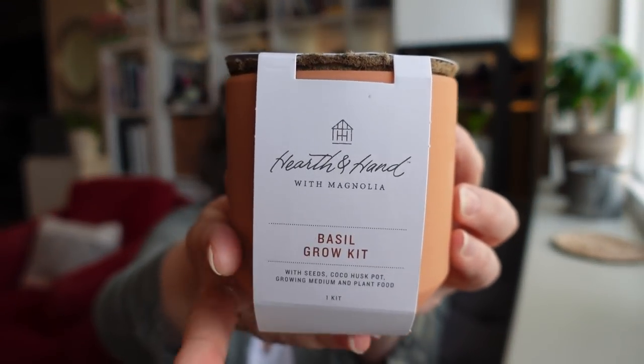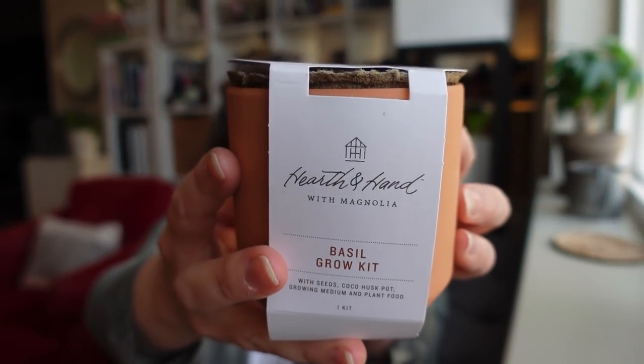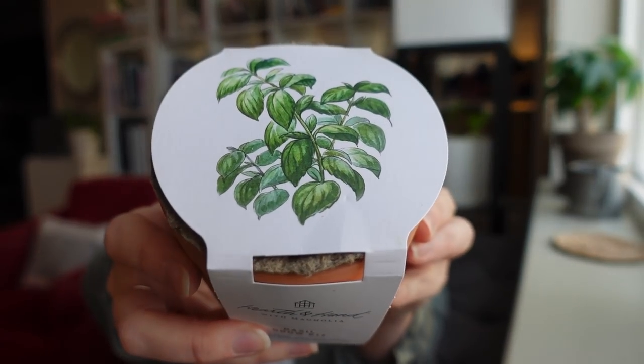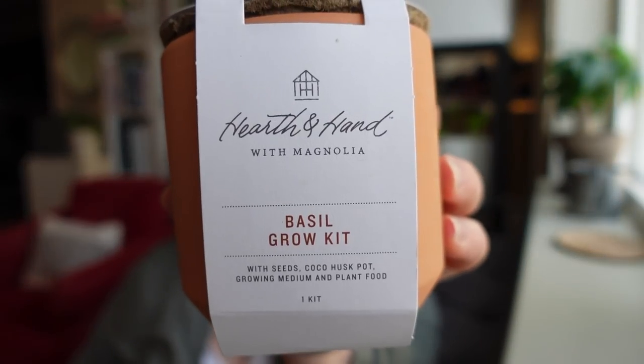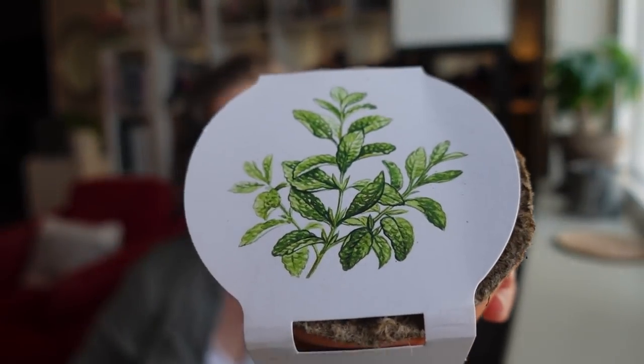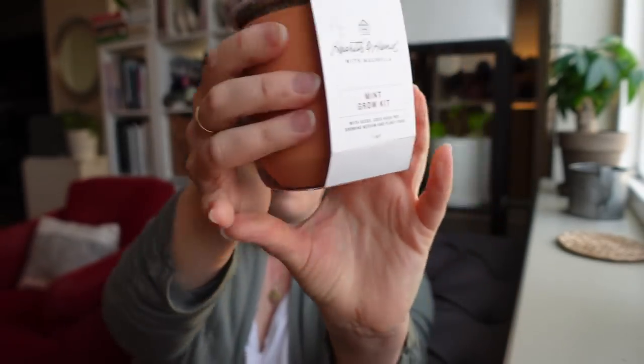And I saw these the other day over at Target. One of my favorite brands is Magnolia, and they're little herb pots. I thought they'd be the perfect size to be able to get some direct sunlight in. So I've picked up basil, and then rosemary, and the third one is mint. So sweet. And I love these little terracotta pots.